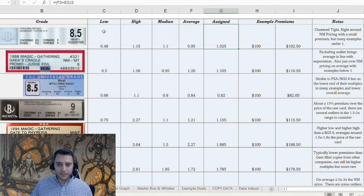So for a Beckett 8.5, you're really looking at not much of a premium. This would be, in other words, a 2.5% premium.